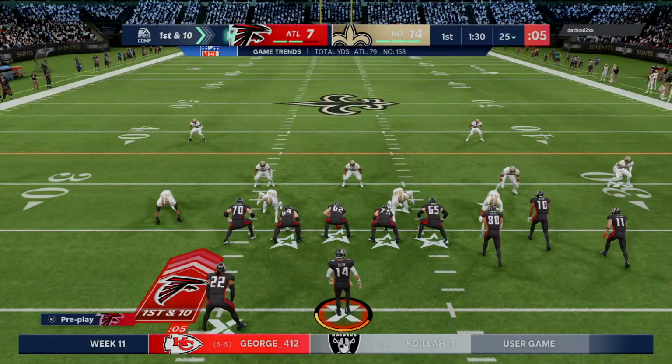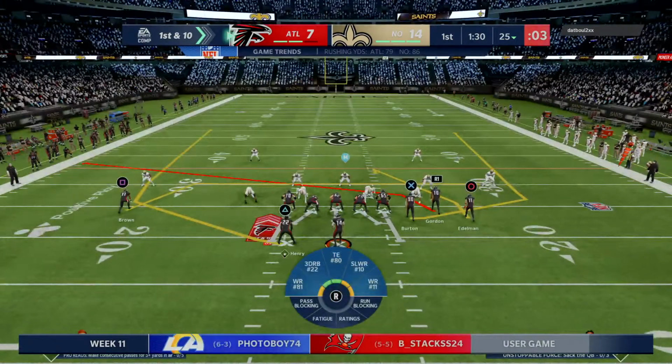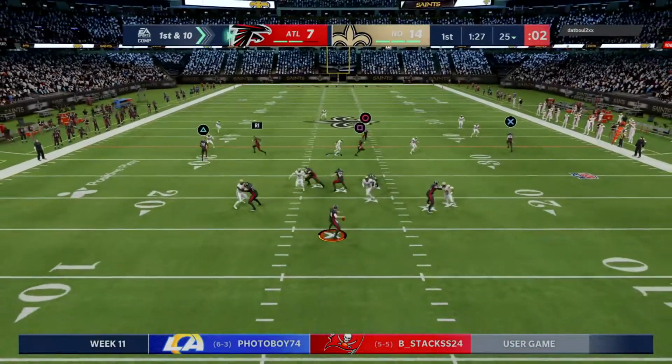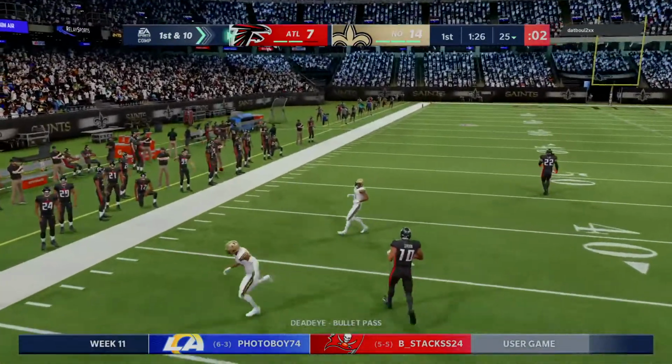Set to begin their next drive, the Falcons offense at the line. And they hit the home run last drive. 1 play on the ground all the way to the house. Now the defense, maybe they're expecting a run here.